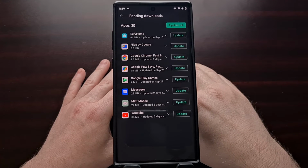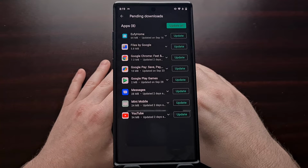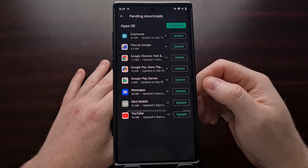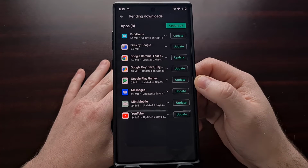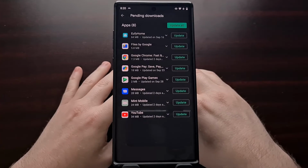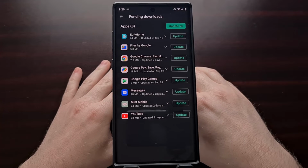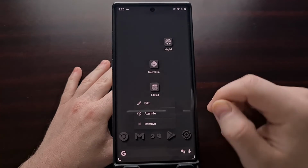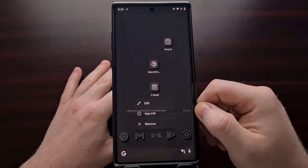So again, if you're noticing applications are not updating automatically in the background, and you've already checked to make sure that the auto update toggle, or checkbox, is enabled, then there are a couple of other things we can still do. So first we're going to want to go to the Google Play Store app page.